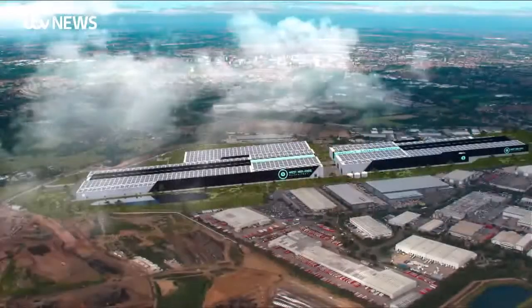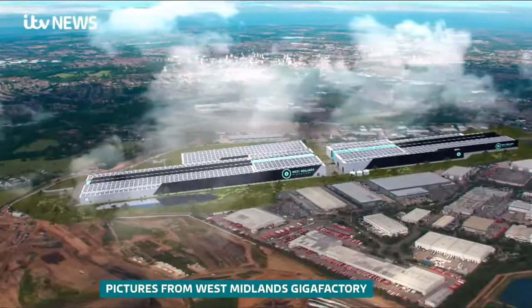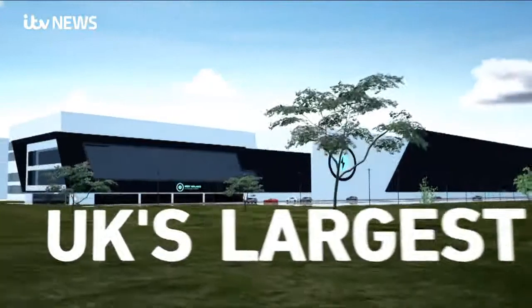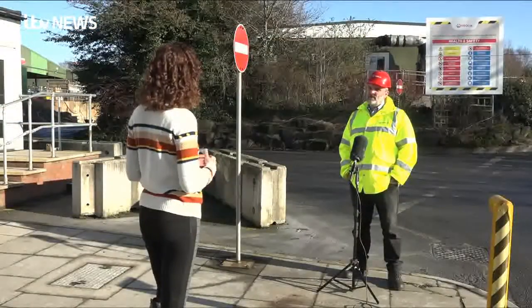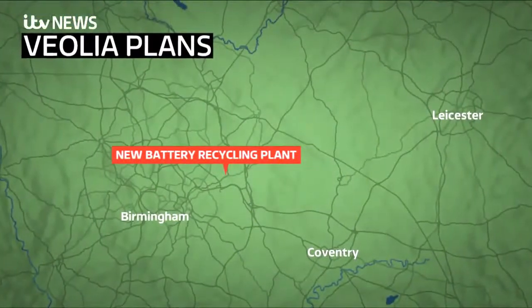And with plans for a battery gigafactory at Coventry Airport already approved, some companies see an opportunity for the region to become a leader in their recycling too. Waste firm Veolia is investing £500,000 for a dedicated new plant in Minworth on the outskirts of Birmingham.